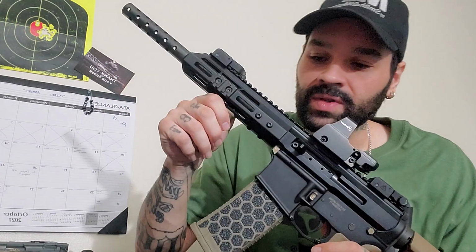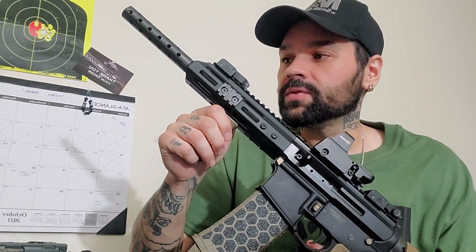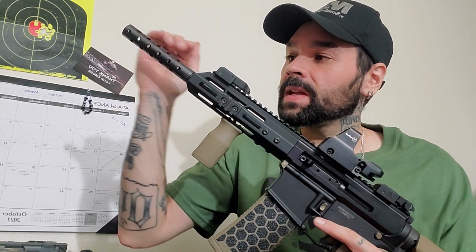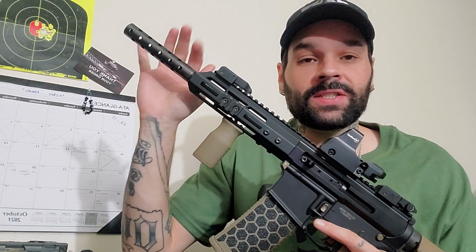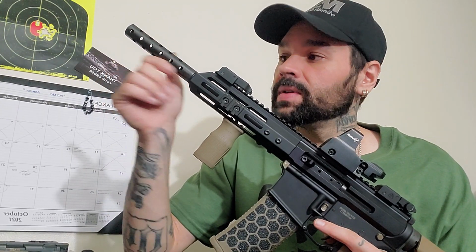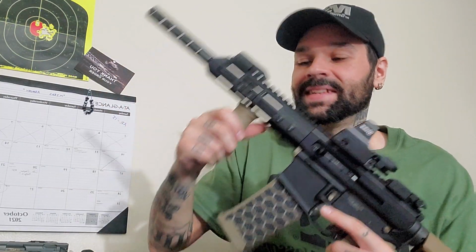I used to use this one for home defense to keep it by my bed, but after doing some more research and stuff, with this muzzle brake on it, if I was to use this in a home defense situation and actually discharge this gun inside my house, I would probably leave the whole house deaf after that. So I decided to swap it out and use a different one. Muzzle brakes aren't good for home defense.